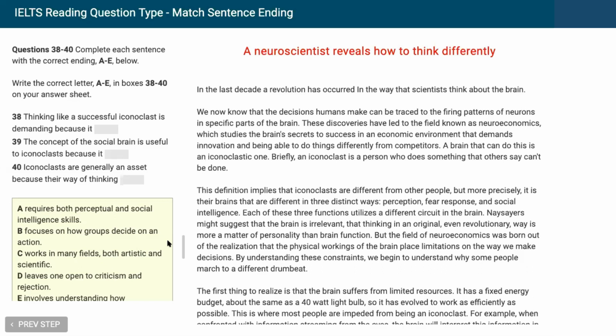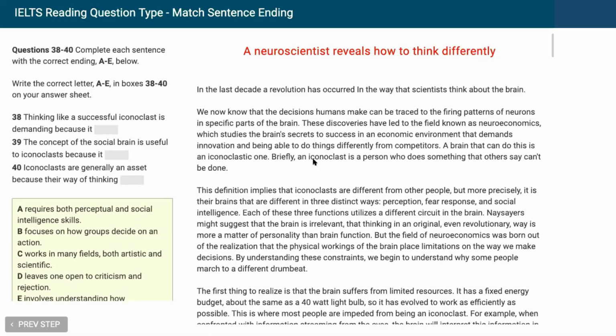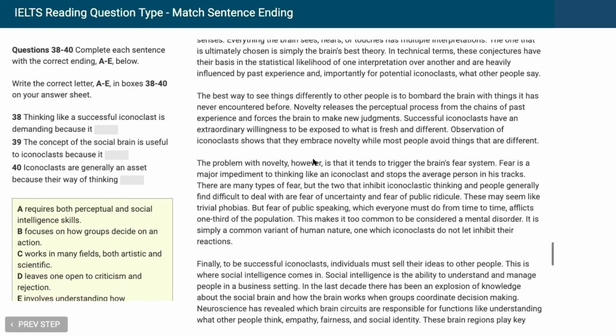Today, we're going to take a look at the matching sentence endings. You're probably familiar with this question type because it requires its test takers to complete sentences. And students usually despise this type of question because they notice a lot of options and they see that the options are quite long. If you take a look here on the left-hand side, you see that there's a lot to read through. And this question type will ask you to locate precise information in the passage.